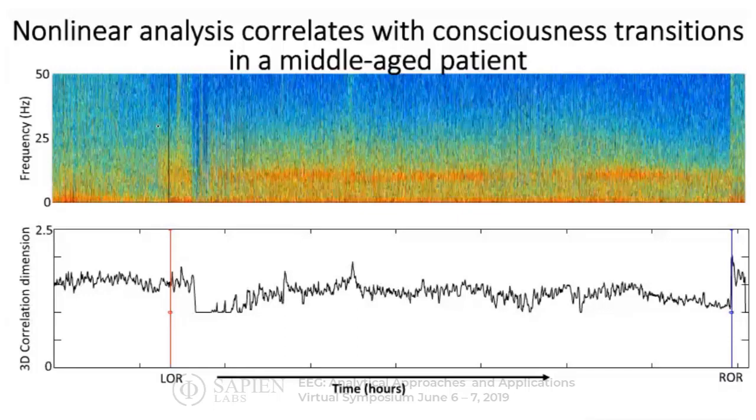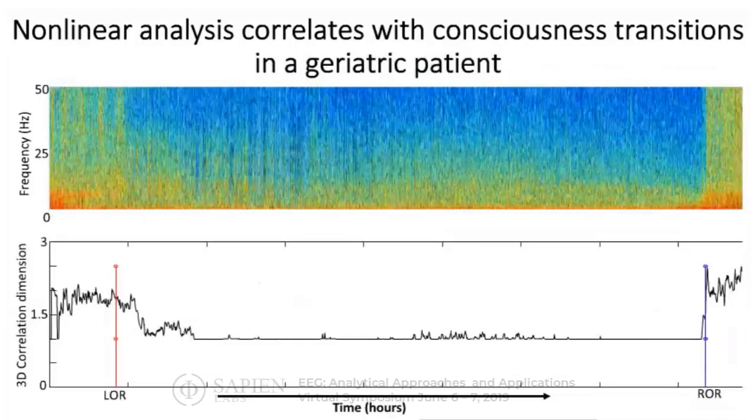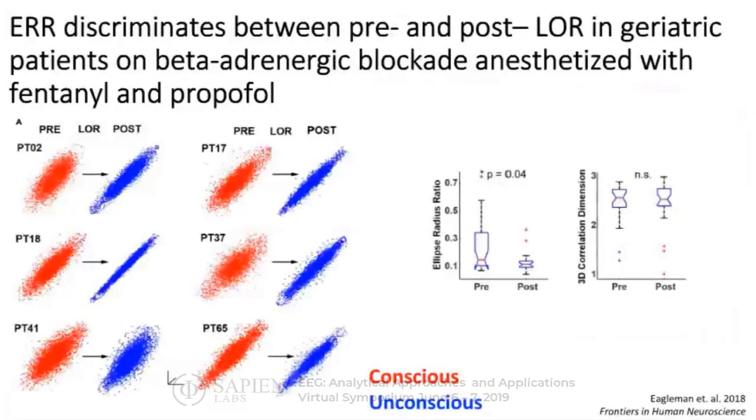You can see that for the three-dimensional correlation dimension, the numbers actually decrease throughout the case and then increase abruptly at the end. And this is for the middle-aged patient. So let's see what happens with the geriatric patient. What's cool here is that even though we don't see that dominant frequency in the spectral activity, and it's hard for physicians to judge these subtle changes in the spectral activity otherwise, within the three-dimensional correlation dimension you can see really obvious changes happening, especially after loss of response and recovery.